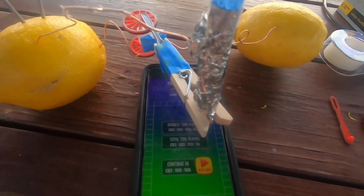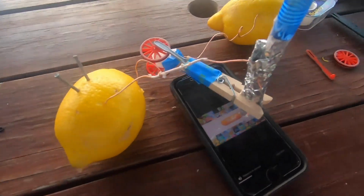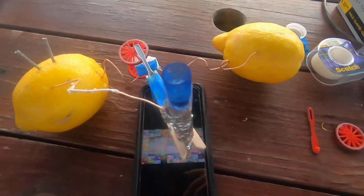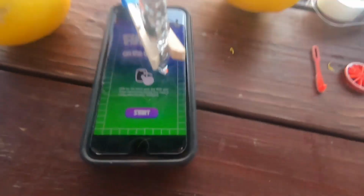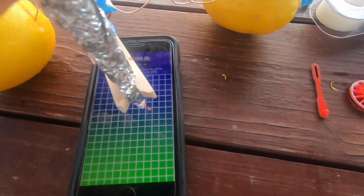And if we just have, oh my, 30-second ad. Stand by. And there we go. Okay, finally. And if we just press start, the finger should connect to the app, right?